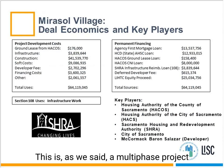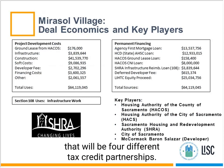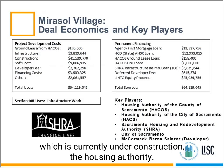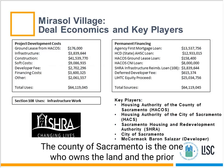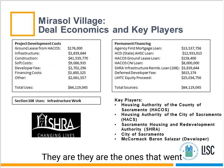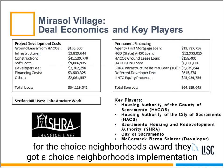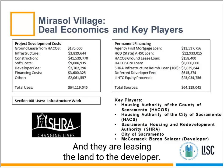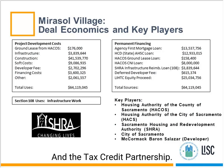This is, as we said, a multi-phase project. It will be 4 different tax credit partnerships. So right now we're focusing in on the first one, which is currently under construction. The Housing Authority of the County of Sacramento is the one who owned the land and the prior housing units that were there. They're the ones that went for the Choice Neighborhood Award. They got a Choice Neighborhoods implementation grant as well to help them with the costs on these projects. And they are leasing the land to the developer and the tax credit partnerships.